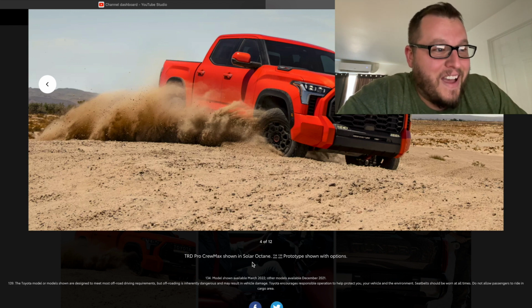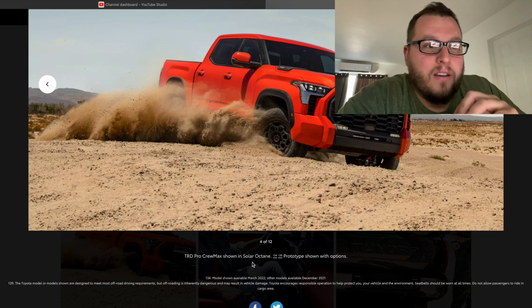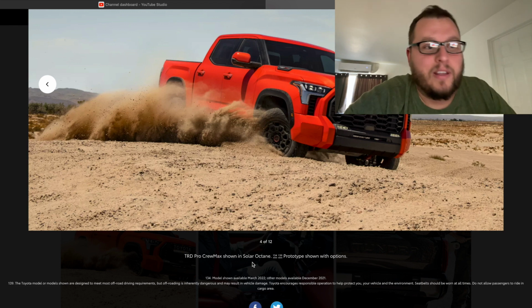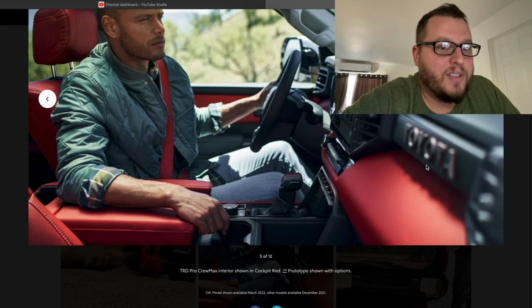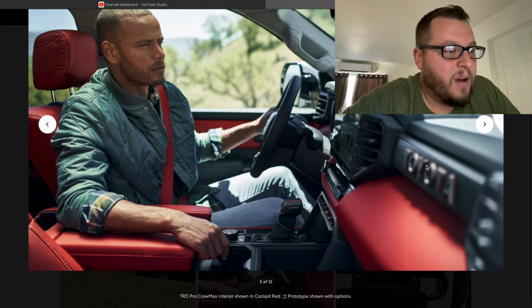I dig it. I love this color on this truck. It looks good. I'd have to see it in person, but we'll see how supply and demand goes. I believe the supply is going to be slow and the demand is high. So if it comes down to me being one of the first to get one, regardless of color, I would probably just pick whatever color I could get. So if it happens to be this one, that's maybe what we'll see. So Solar Octane, dig it, man. Look at those seats. Holy cow. Man, he looks bad to the bone riding in it too.